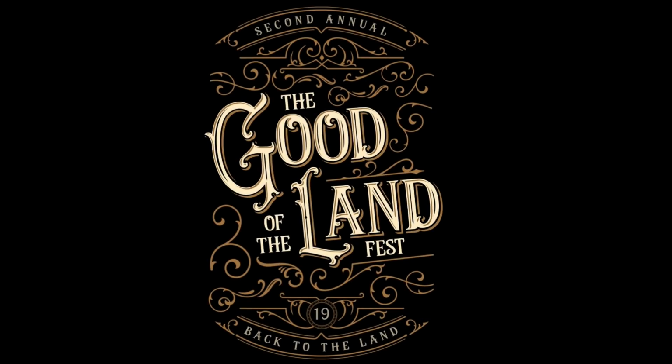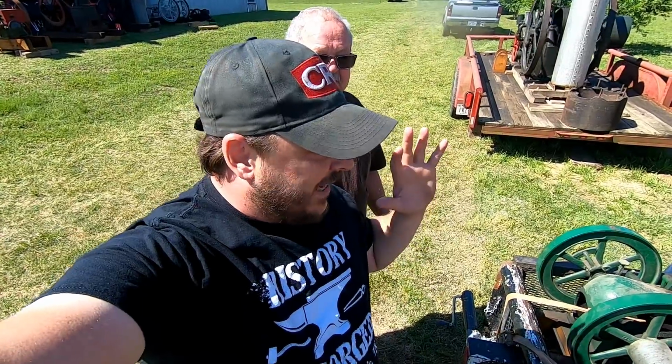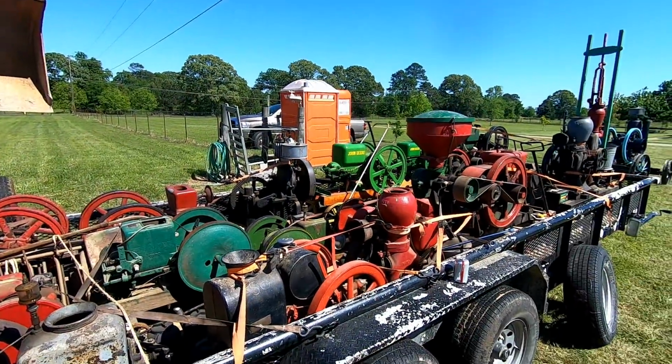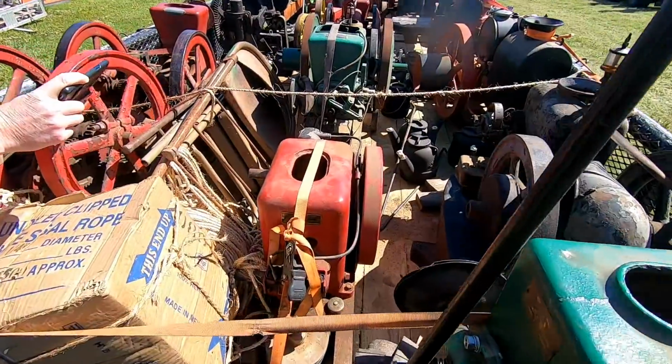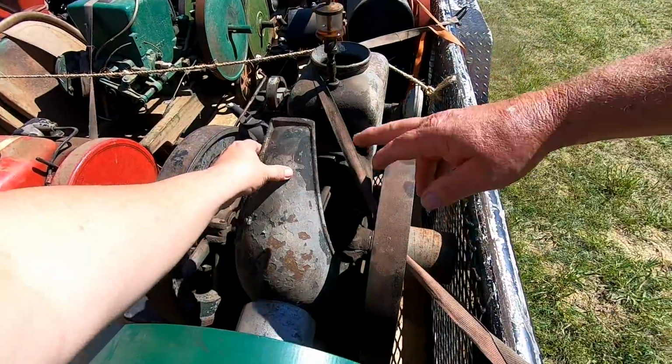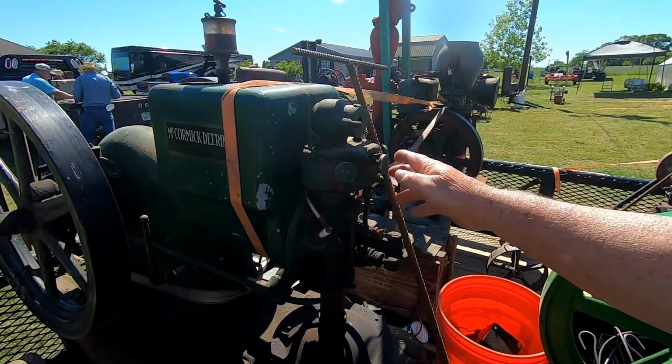Guys, this is Bill. We're at an undisclosed location here in East Texas, and I just walked into like a gold mine of awesomeness. I bought out a collection here, and I've got about 16 engines on this trailer, all different prices, all different brands. They're all for sale. There's Internationals, John Deeres, Sandwiches, Emerson Brantinghams, Fairmonts, anything you want, we have it. Just get in contact with us and we'll make them yours.